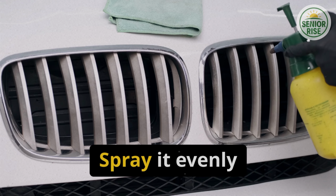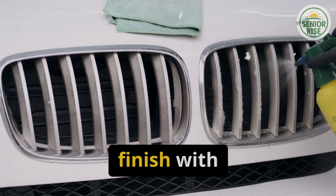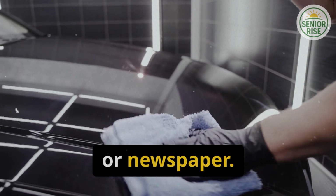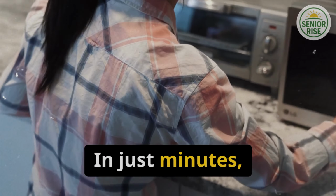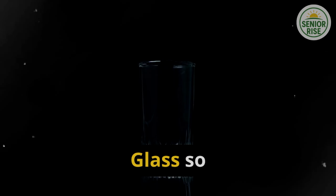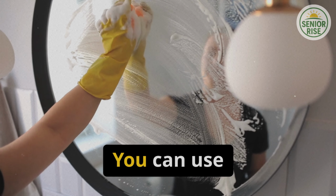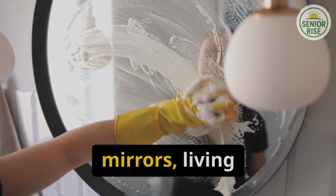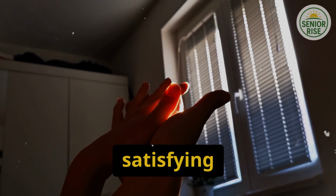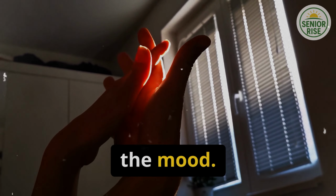dish soap. Spray it evenly on the glass, wipe in circular motions, then finish with long strokes from top to bottom using a microfiber cloth or newspaper. In just minutes, grease and dirt disappear. And the result? Glass so clear, it's almost invisible. You can use this method on bathroom mirrors, living room windows, even car windows. There's something satisfying about looking through spotless glass. It truly lifts the mood.